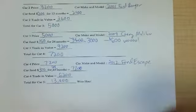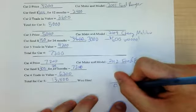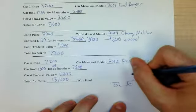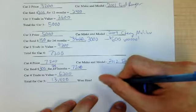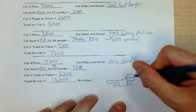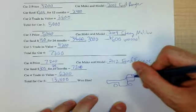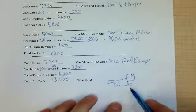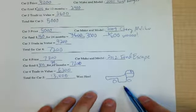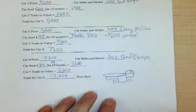So, if you want a sweet ride like this, I'm not, that's the Oscar Mayer Wienermobile. You guys seen that? Now it is.